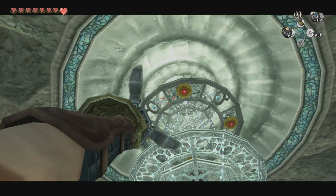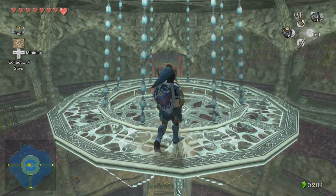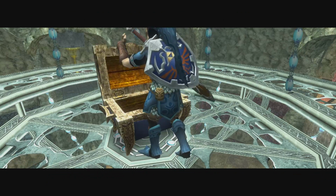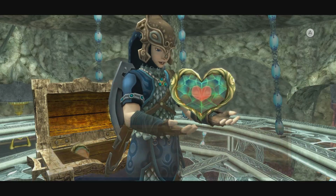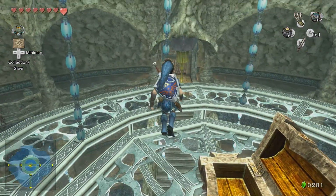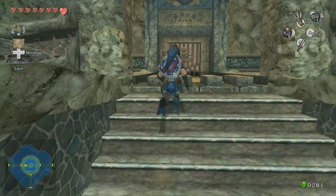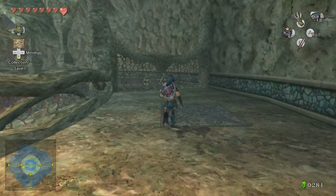But we want to get up here by using these Clawshot targets and just kind of drop off to grab something very nice. It's our first of 5, I think, here. Yeah, there we go. We got 4 more to go. Heart piece. There's 1 more in this dungeon. Oh, Link. Oh, jeez. I'm glad he did not fall off the wrong way.